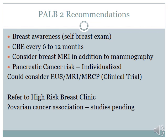For the recommendations, you would say to do a self-breast exam and to have examinations of the breast every 6 to 12 months, and to consider MRI in addition to mammography. To look at the pancreatic cancer risk, it would be individualized. You could consider EUS, MRI, MRCP, and you could enroll in a clinical trial. You would refer this patient to a high-risk breast clinic, and for the ovarian cancer association at this point, studies are pending.